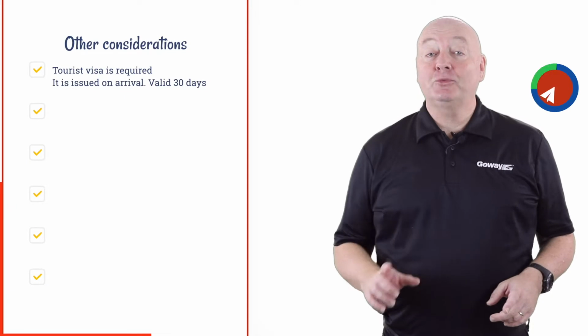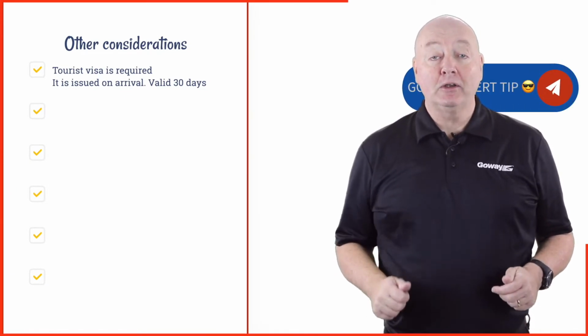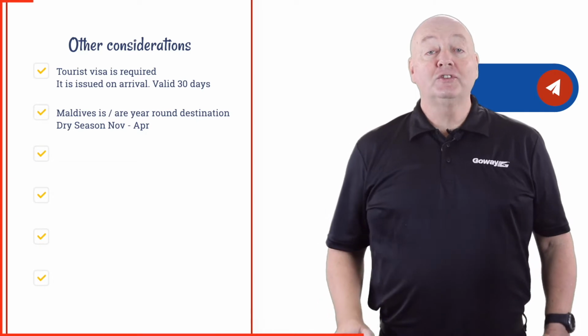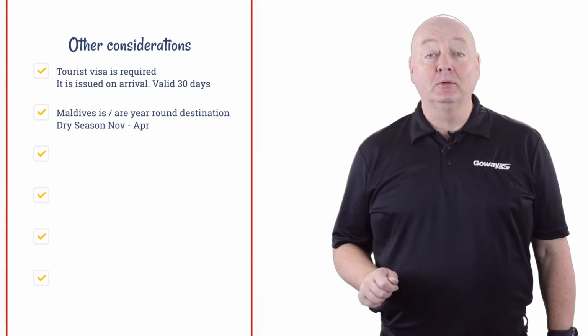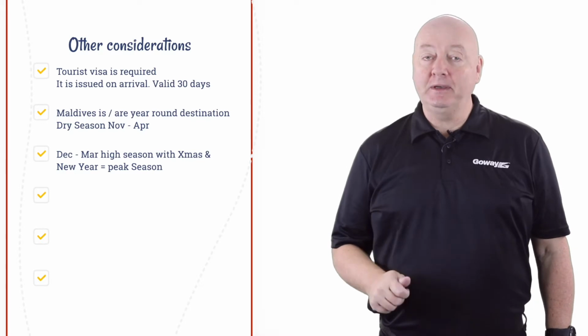A tourist visa is required. A 30-day visa is issued on arrival for Canadian and American passport holders. Easy peasy, lemon squeezy. The Maldives can be visited year-round. There is a dry season and a wet season. Typically, the best weather is in the dry season, which is between November to April. December to March is the high season, with Christmas and New Year's being the peak season.